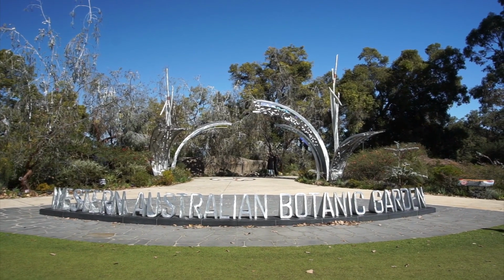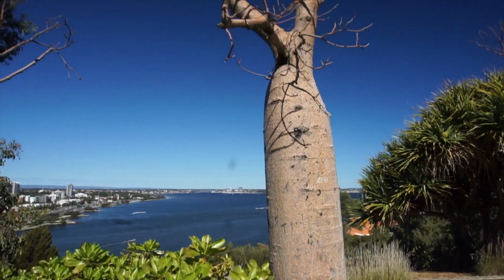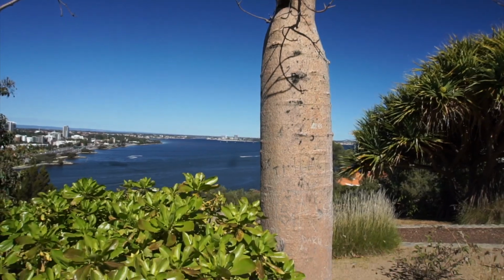We're just going to walk around the Botanic Gardens. There's like a loop you can do, so we're going to do that. It's really pretty so far. There's loads of different sections of Kings Park, but we're just going to do this one, I think. There's a boab tree. And we've seen a lot of these, but I love them. They're really different.